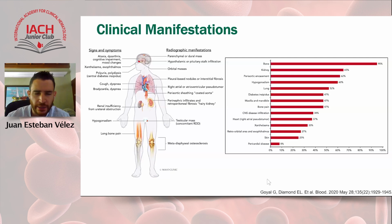You can see a retroorbital pseudotumor. You could see, obviously in the endocrine, not only the central diabetes, but also all the other axes could be affected, including prolactinemia, right?